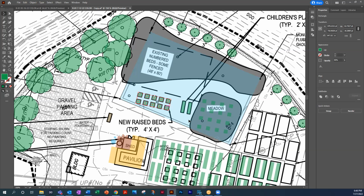And the long ones are the children's ones, right? Yeah. Oh yeah, wait a minute. We still don't have a children's area. Forgot about that.